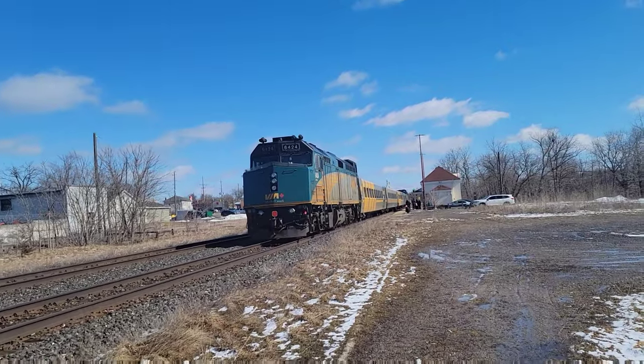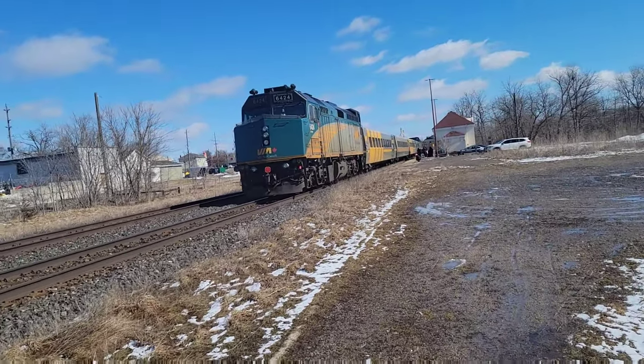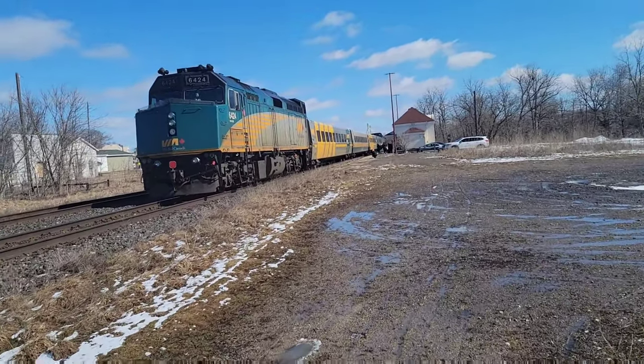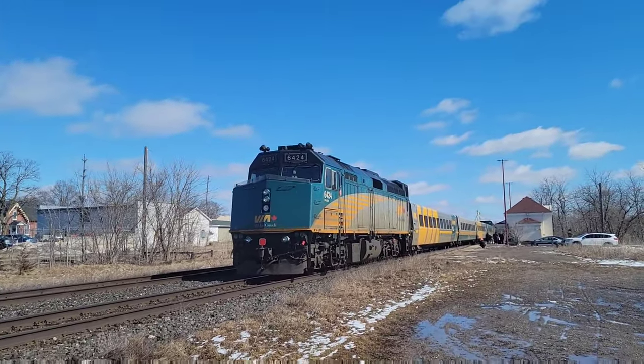The leading engine is 6415. The trailing engine is right here. Got a good shot of it right here. Beautiful engine.